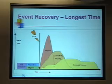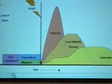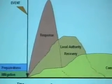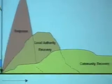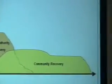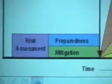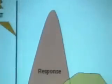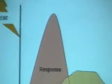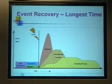So you can see as the event hits, the response takes a great effort. Initially the response is huge, the time may be short, but then when we're looking at recovery, that can typically take the longest time. So the philosophy is to start recovering as immediately as the event happens. The sooner you start with your recovery, the quicker we can get back to our business continuity. As you see, the peak is intense, it's huge, it's long, and then the recovery takes a much greater time.